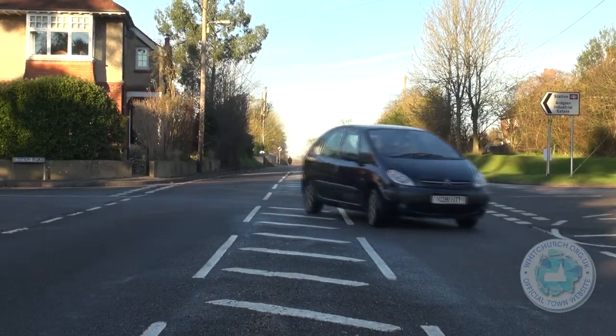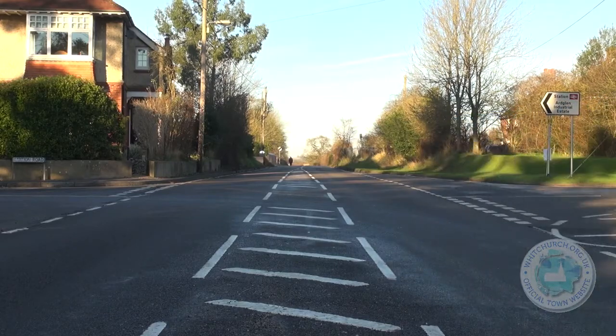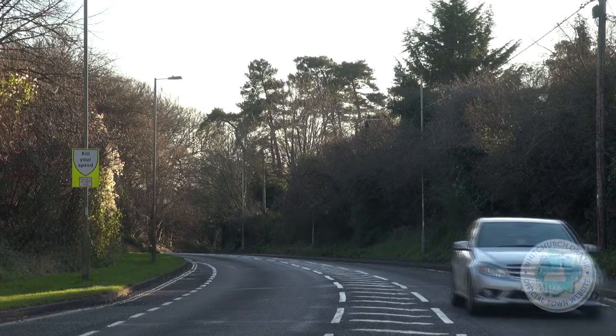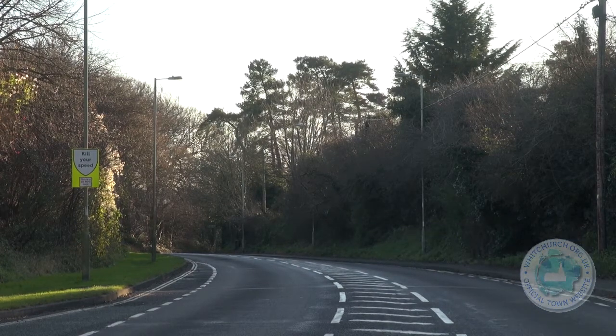Cars coming out here, turning from the railway station, heading down to town. People, as I was saying, getting ready for that 60-mile-an-hour zone up there. It's 30 still here. Kill your speed, as the sign says.